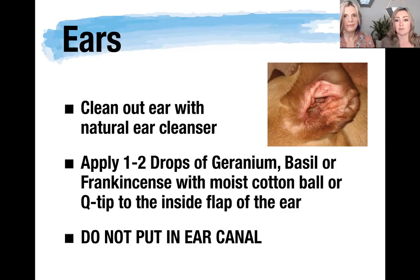with you, after you cleanse the ear, then you want to put 1 to 2 drops of geranium, basil, or frankincense on a cotton ball and swipe it in the ear or on a Q-tip for a little dog, right? But the geranium is my absolute favorite, okay? And before I knew tea tree was not good for pets, I used tea tree many times for dog ear problems, and it worked really, really well. Then I found out you can't use tea tree oils on pets.